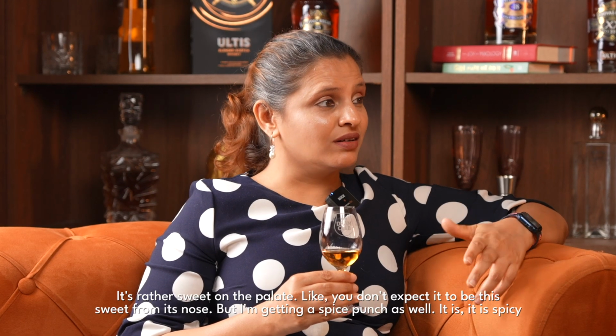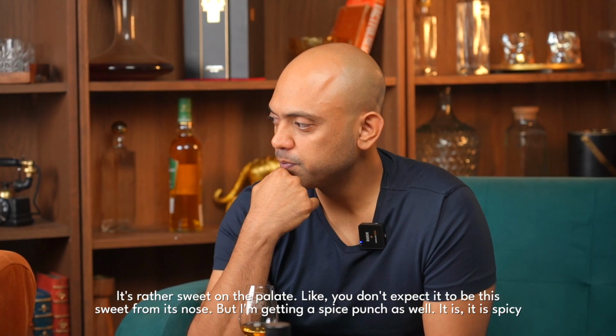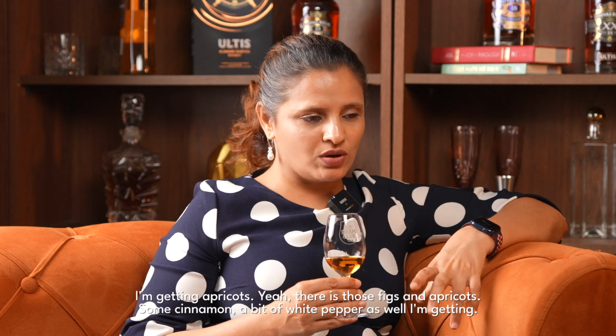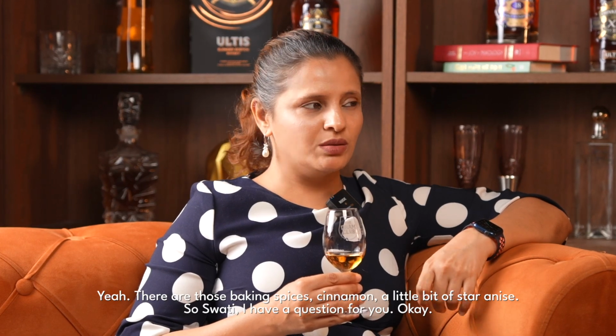Yeah. It's rather sweet on the palate. You don't expect it to be this sweet from its nose. But I'm getting a spice punch as well. It is spicy. I'm getting apricots. Yeah, there are those figs and apricots. Some cinnamon, a bit of white pepper as well towards the end. There are those baking spices, cinnamon, a little bit of star anise.